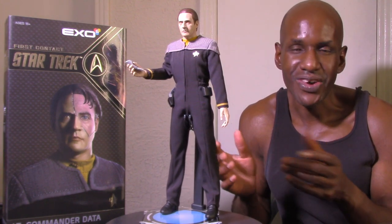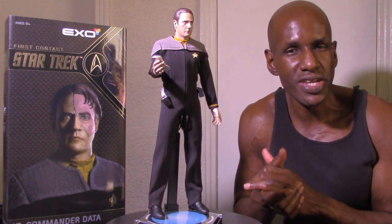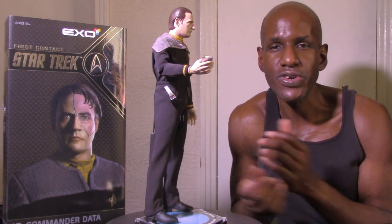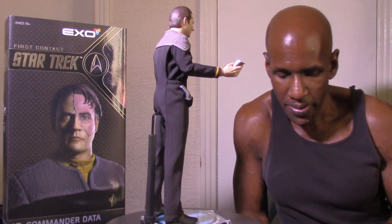And like I mentioned before, I heard this is the same team that did the Star Trek figures for Quantum Mechanics, but they went over to EXO-6 from what I'm hearing. I don't know how true it is, but yeah, I think this is superb. I would definitely recommend, especially if you're a fan of Star Trek.